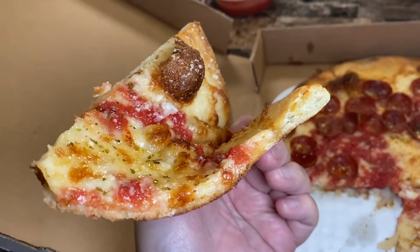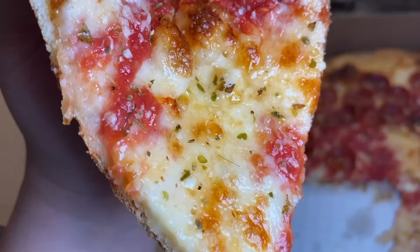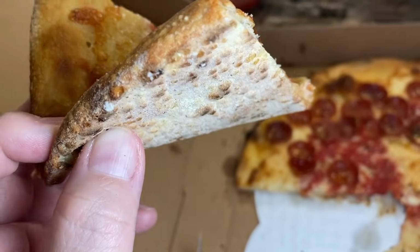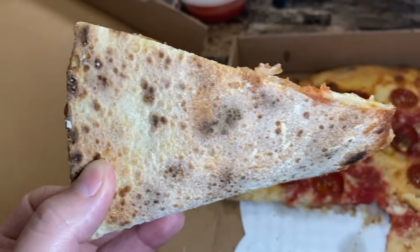I feel like it's missing some tomato sauce. I added a little more. You do have the option to ask for extra tomato sauce, so maybe I'll do that next time. This is an awesome pizza slice though. I'm gonna give this an 8.7. Really good. It has a nice crunch to it.